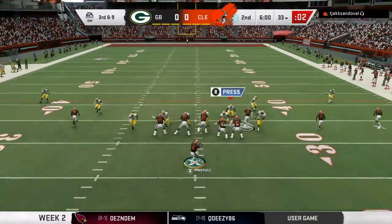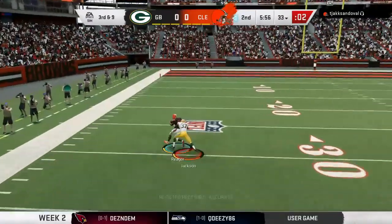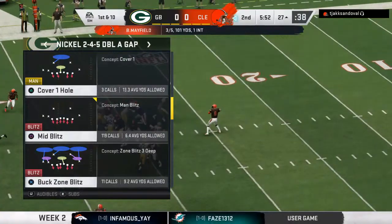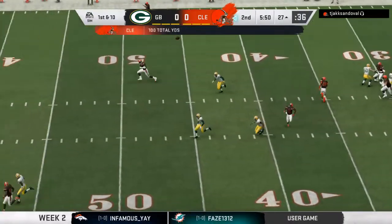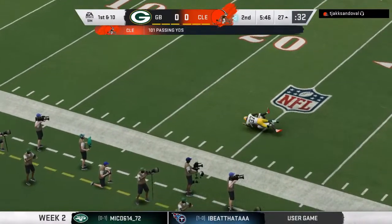Point it right. Working out of the gun, Mayfield. He's going to air one out. And this will be caught at the 30. A big play that time for Cleveland. And even 40 yards. Not really any offense for them to speak of here in this first half.